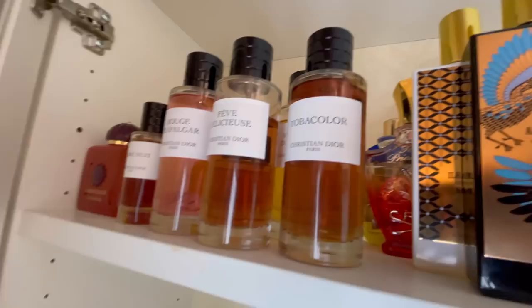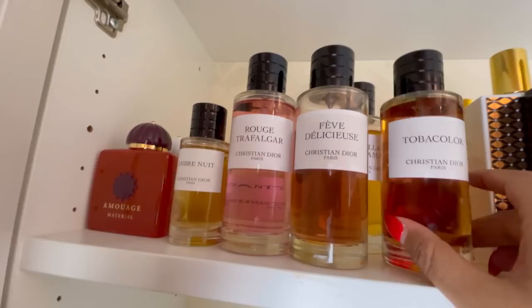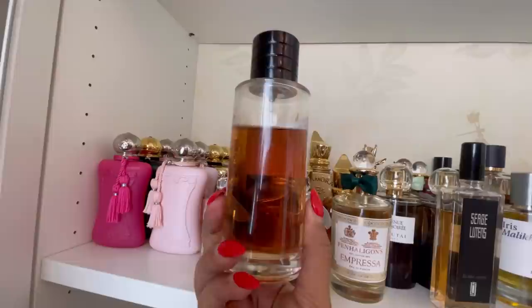And then, of course, we have my Dior Private Line fragrances. I definitely love these scents so much. Tubéreuse is the newest addition to the collection. Beautiful, sweet, sweet, deep tobacco. We have Fève Délicieuse, which was my first fragrance from the Private Line of Dior. And I hunted this down. If you're in Canada, you know how hard it was to get this scent, but I love it.